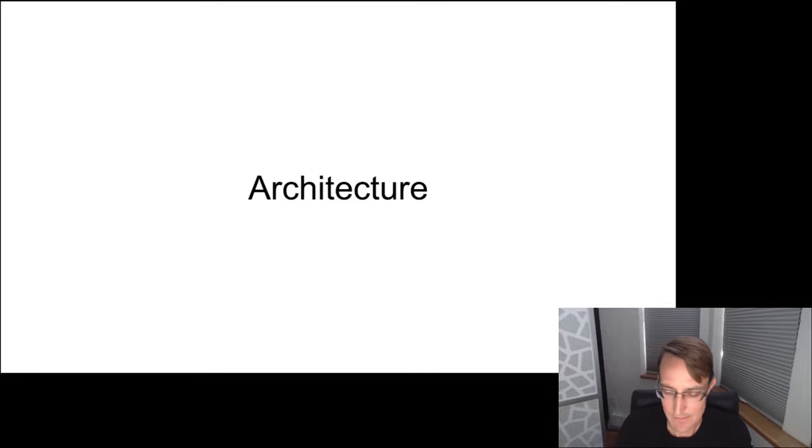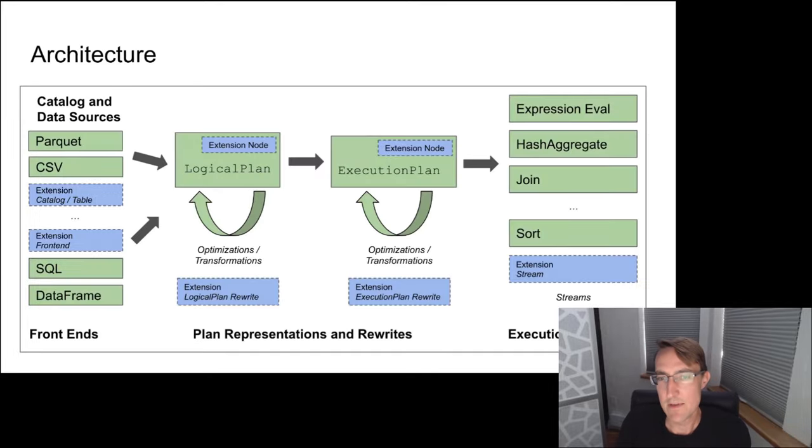Let's talk about the architecture. I'm now going to cram as much as I possibly can at you, mostly so that you have an understanding of how this thing works, so that if you want to delve into it more deeply, you can. I don't expect you to understand all the details. So here's the high-level architecture. This is the picture from the VLDB paper. I mean, the SIGMOD paper, I'm sorry.